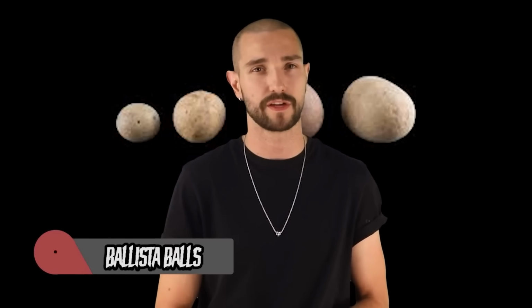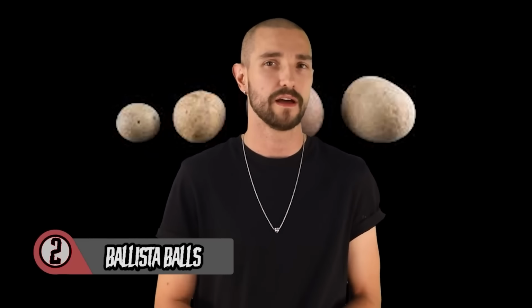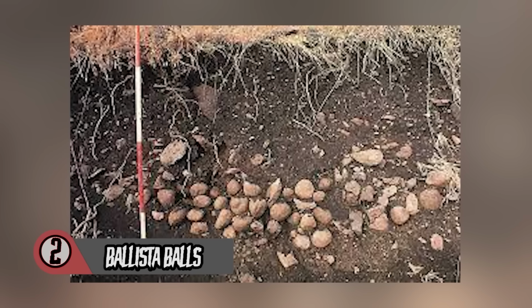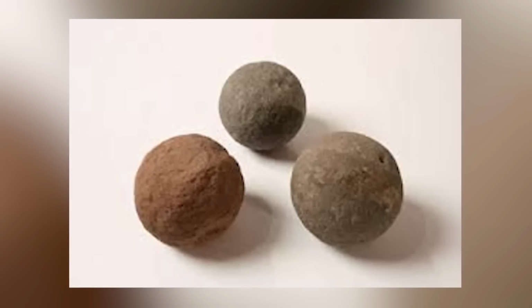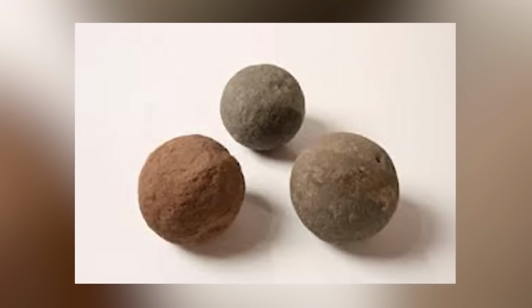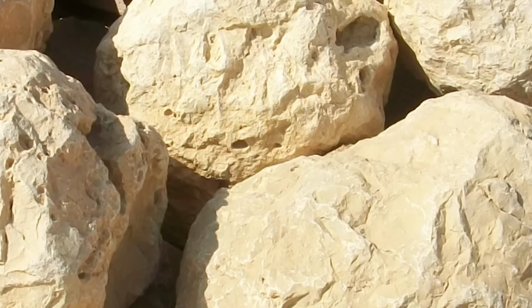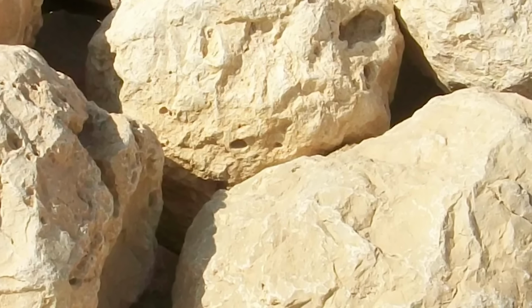Number 2, ballista balls. Almost 2,000 stones were found during archaeological excavations in the Gamla Natural Reserve, where the ancient Jewish city of Golan Heights used to sit. This is the site where the largest number of ballista stones from the early Roman period were found. Basically, these little sanded stones are perfectly smooth and perfectly designed for ancient machine gun slingshots. Oh yeah, and of course, by sling or hand.